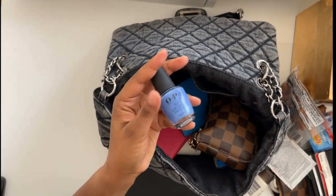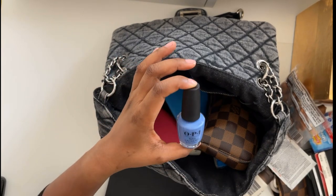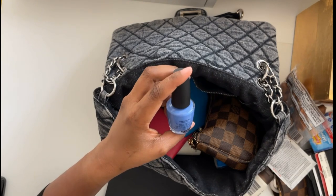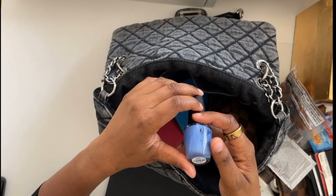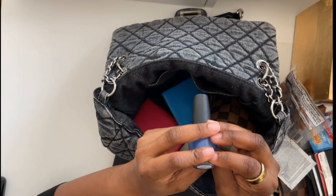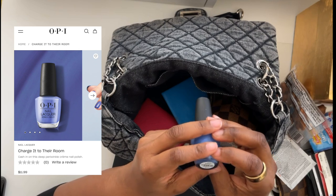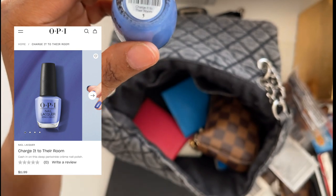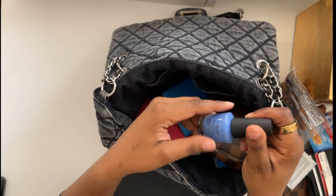I don't normally keep nail polish in my purse, but I did have a pedicure appointment, and this was the color that I wanted. And this one is actually a summer color. It's OPI. It's called Charge It to Their Room. Let me see. Can you see that? Charge It to Their Room.